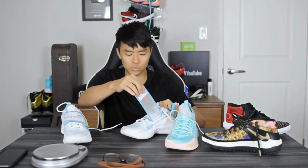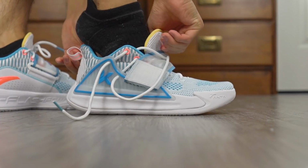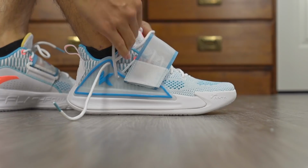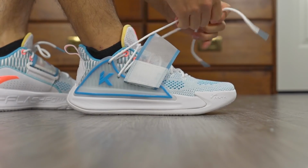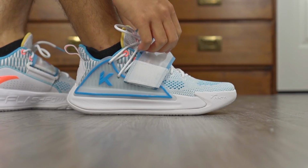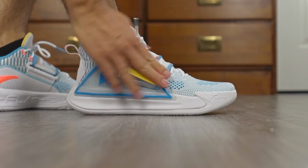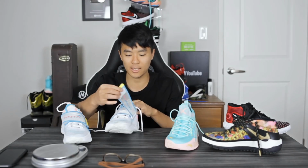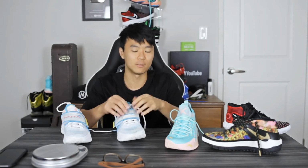So when I was tightening the shoe, of course this strap really works well. You can definitely feel this type of strap tightening on your foot because it is kind of like a pulley system. But I did feel it kind of stretching a little bit. It doesn't feel like it's supportive. So hopefully it doesn't tear or anything because I tightened this strap pretty tight. But it actually does work. It just worries me that it's so thin. You know what I'm saying?